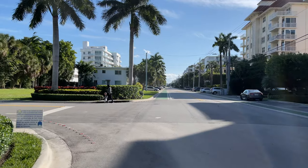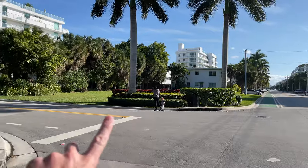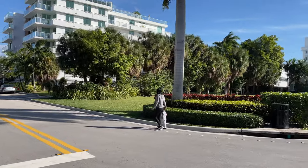And this is still walking distance to the beach, guys. You can walk to the beach from here. The beach is only about 3 or 4 blocks that way. So it's about a 10-minute walk from where I'm at.